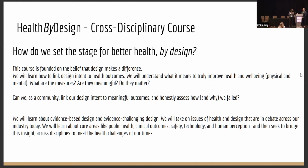But the course is designed in a way that it bridges research and practice, and it asks this very simple question: how do we set the stage for better health by design? Because in a way, what you do with designing environments and designing architecture is set the stage. It's a very, very simple prompt. It's founded on the belief that design can make a difference. It's about linking design intent to health outcomes to improve health and well-being.